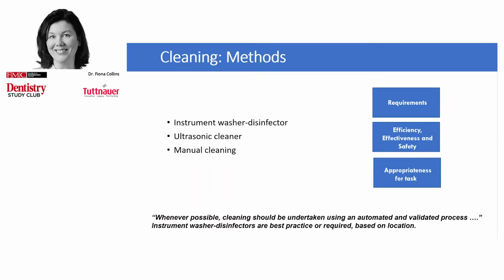You need to look at the requirements for a given device as well, what is indicated and what is contraindicated. We'll look at efficiency and effectiveness, as well as safety and the appropriateness for the task.